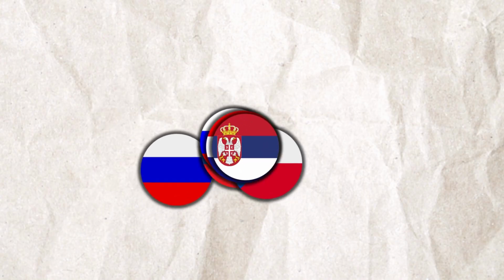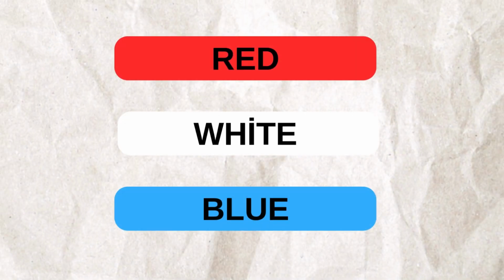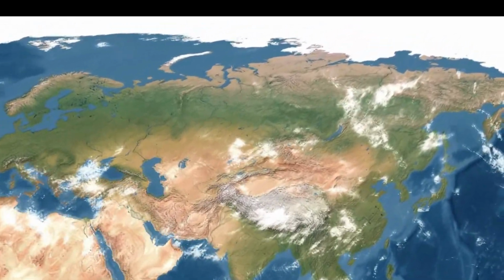This movement aimed to unite the Slavic peoples under a single identity and fight against empires that sought to control them. The colors red, white, and blue were chosen as symbols of unity and freedom. These colors were officially adopted at the Pan-Slavic Congress in 1848, held in Prague, Russia. The Russian flag was the inspiration for the Pan-Slavic colors.